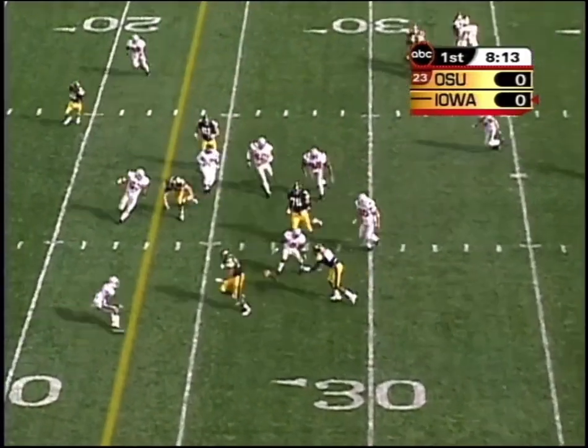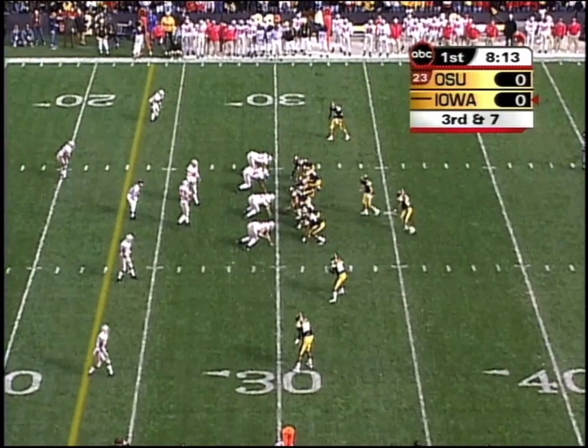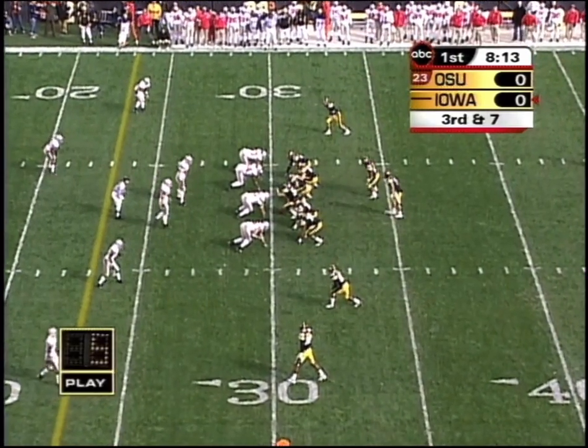With a wide out screen, and Solomon dropped it. One year. He's always had seniors. So Tate is the fifth starting quarterback for Iowa in the last five years.